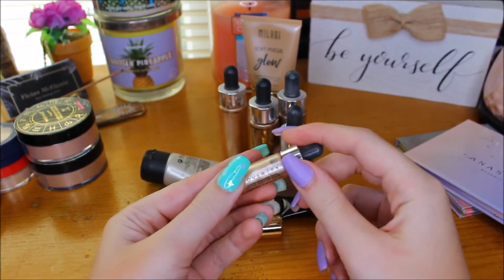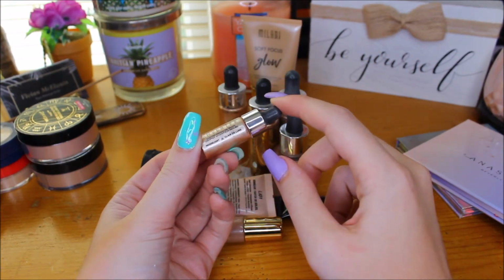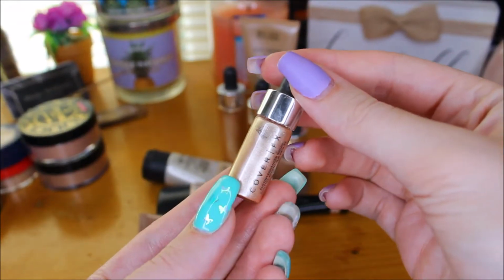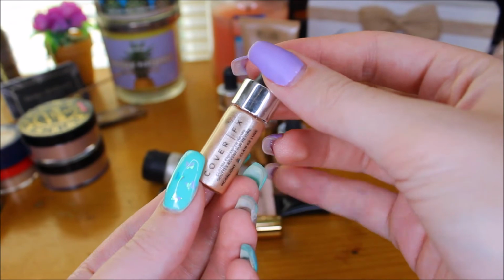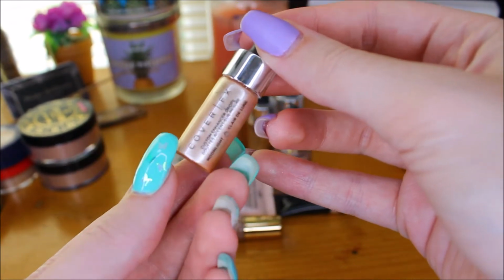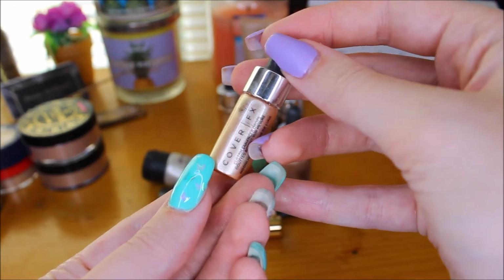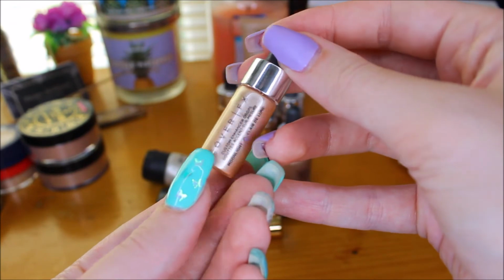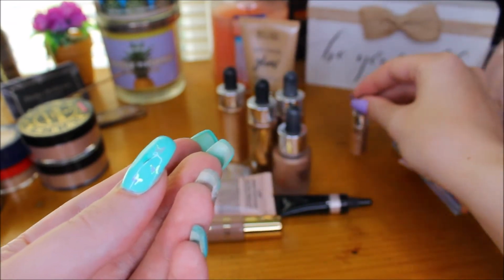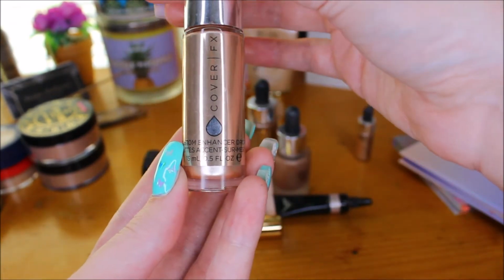Next is this itty bitty cute little guy right here, the Cover FX Custom Enhancer Drops in the shade Moonlight. I thoroughly love these. This is kind of what really got me into trying liquid highlighters. And I like these, but they dry very fast. That's the only downfall. I got this as a little Sephora Insider points thing. And then it ended up making me want to buy the bigger one. So I bought the bigger one.